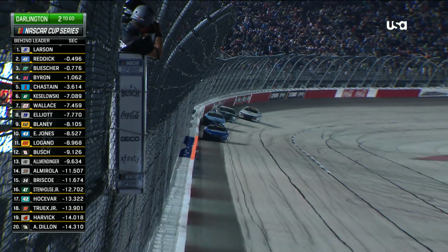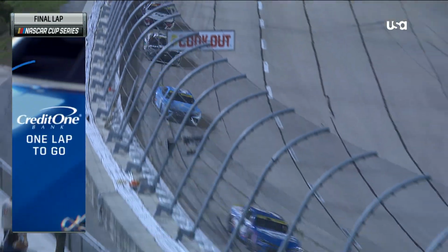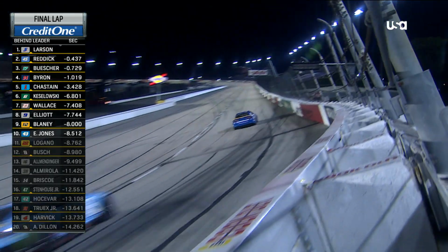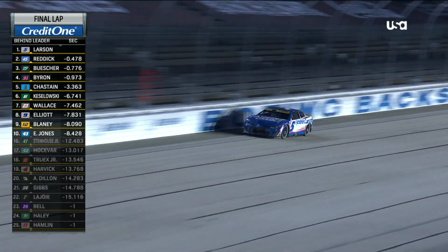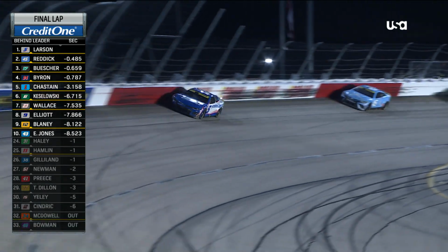Larson coming out of turn 4. White flag here. One more good one, still clear by 8. 1 lap to go, presented by Credit One Bank. The gap still about 5 car lengths separating Tyler Reddick and Kyle Larson. Larson down the back stretch for the final time. He has won some big races before. He's won a championship. He's looking to win his way into the next round of the playoffs, and he's looking to win the Southern 500.